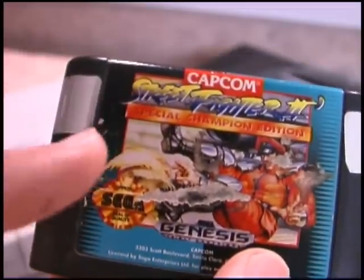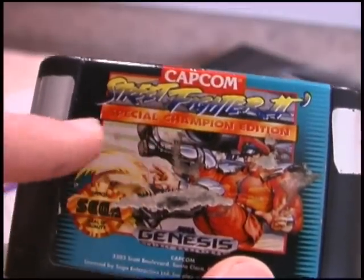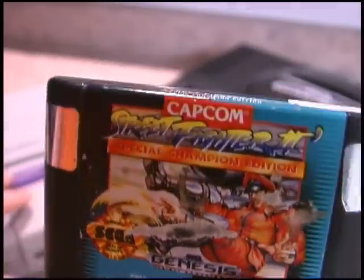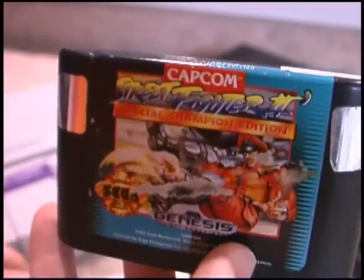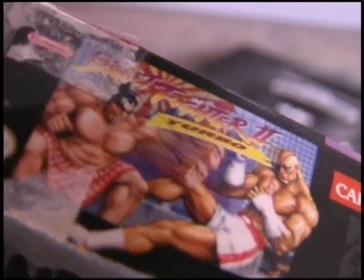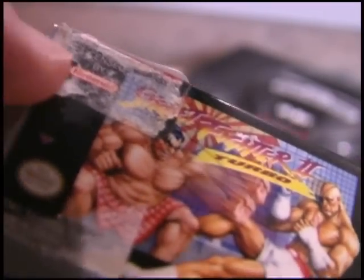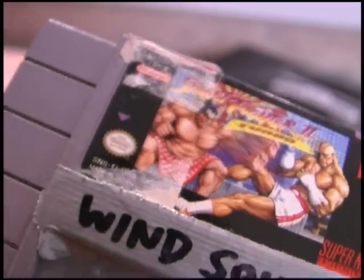They're both named different things. The Sega Genesis version here is Street Fighter II Special Champion Edition and cost $2.50 used. Both of my copies of Street Fighter II were purchased used and banged up with stickers everywhere. This one even had somebody's name on it, so I wrote the name of the proper owner in.